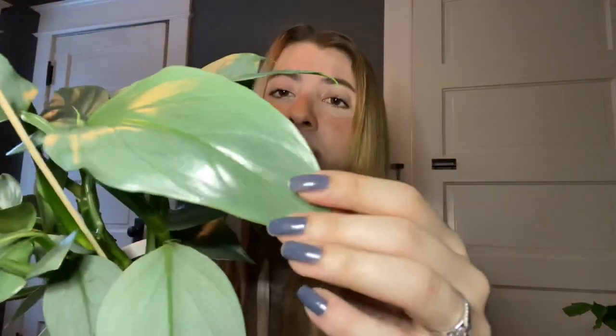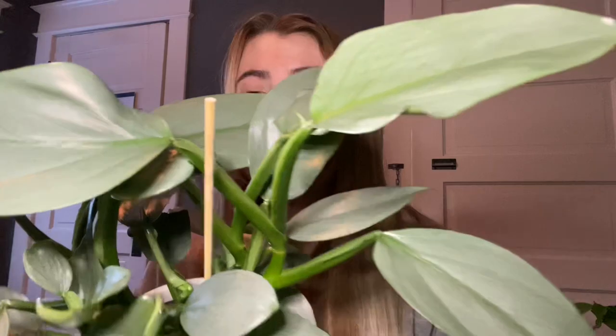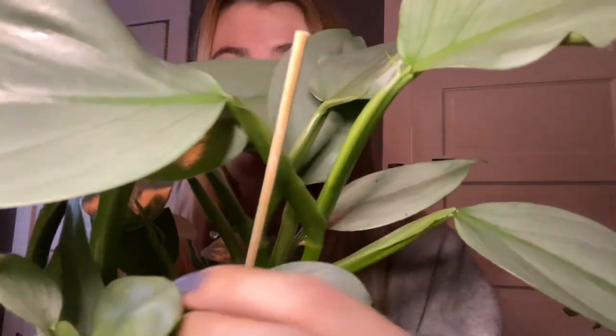If you can get your hands on one of these, even like a little cutting or something, I would highly recommend it, especially if you've been kind of on the fence about getting it because you're not sure if you can keep it alive or you're nervous about it, you know, being a little bit more pricey or a little bit more rare to replace if it does die. I wouldn't worry about that. I would honestly say just bite the bullet and get it if you can.